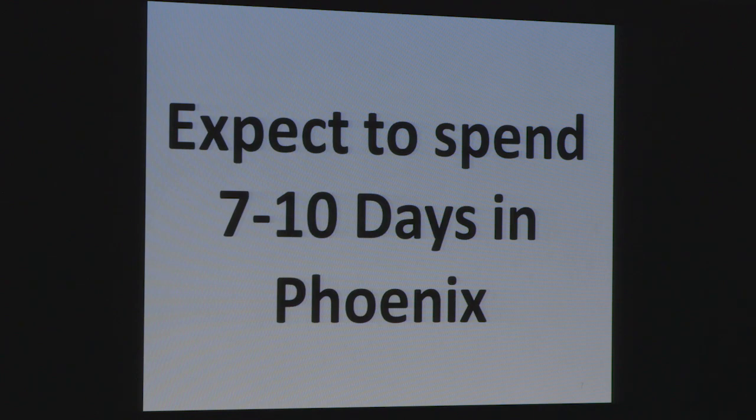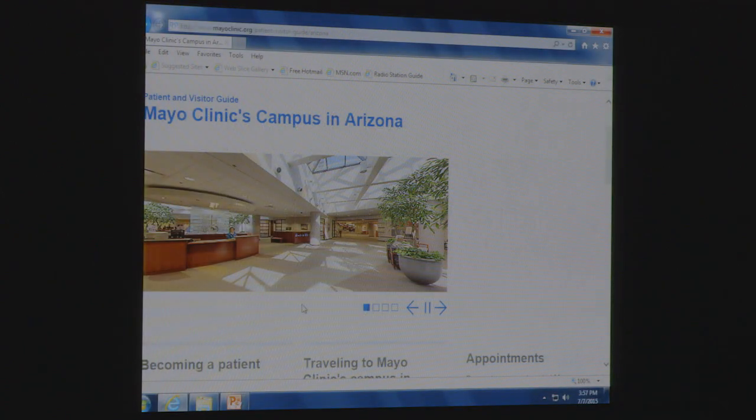Another question we get, once surgery is determined and if that is a recommendation, is how long you would expect to stay in Phoenix. The time frame that we want you to stick around would be anywhere between 7 to 10 days, and that's including coming in the day before your pre-op visit and staying for a day or two after your post-op visit.